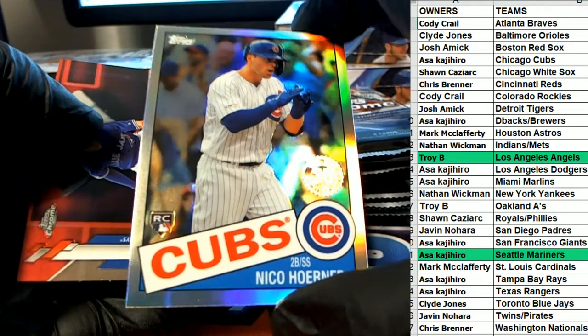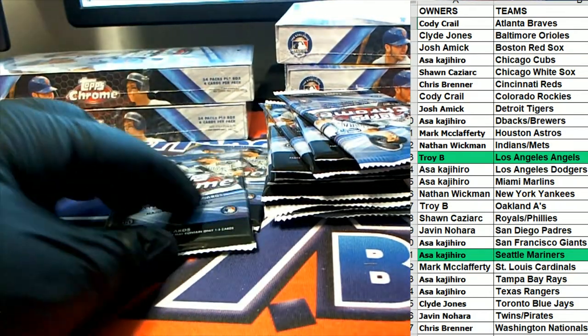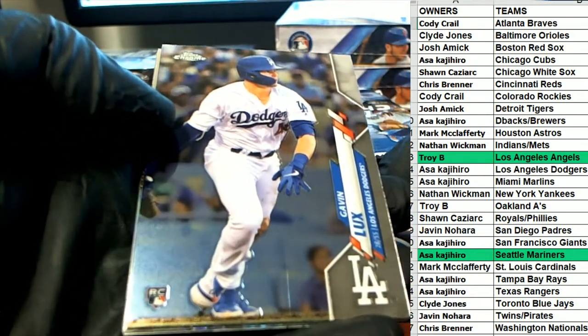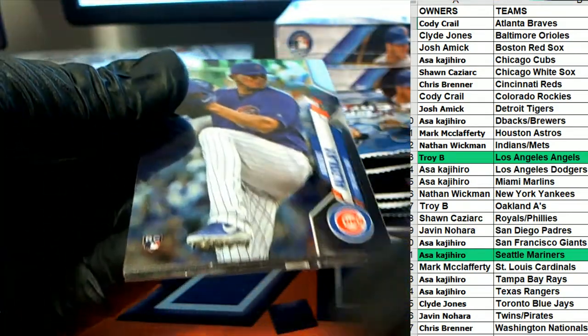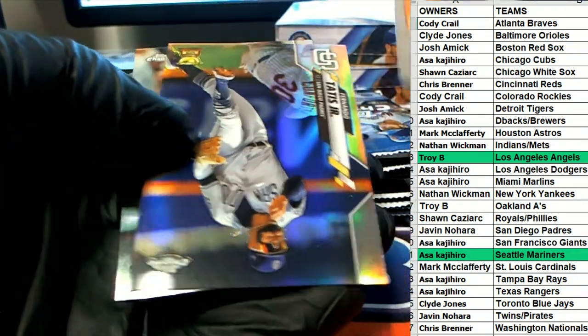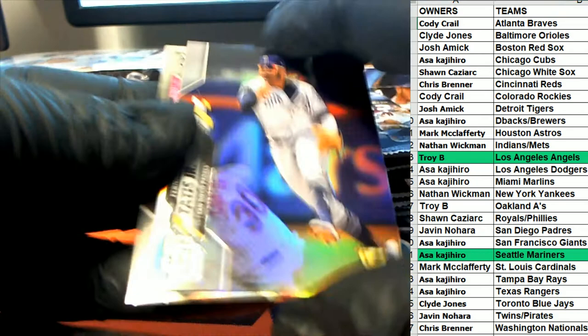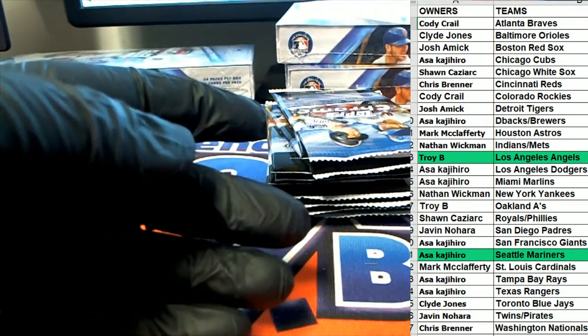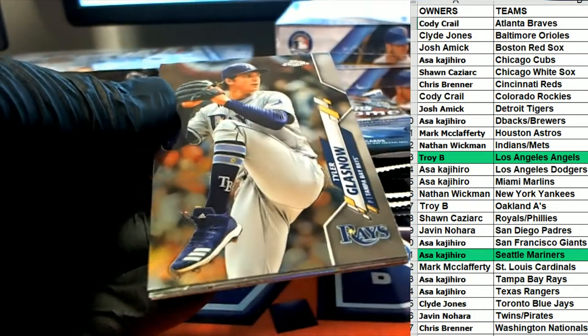Nico, nice. Cubs, 35th rookie. All right, AK, that is you, sir. Biggio. Gavin Lux. Lindor Reynolds. Nice Tatis right there, refractor. Look out. Padres. They're getting close over there, man. They're getting close, your boxes, Chris Bryant, Chavis.